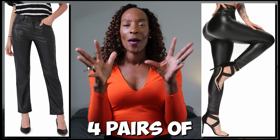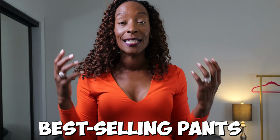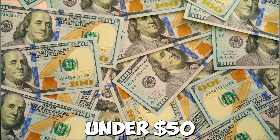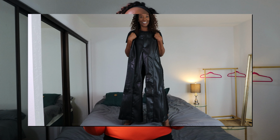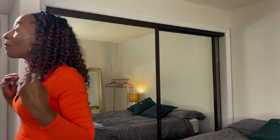Bringing you 4 pairs of faux leather pants from Amazon. These are their best-selling pants and they're all under $50. After last week's review of the Kylie Jenner Kai range, I felt I needed to bring some more faux leather pants into my life because I have fallen back in love with them and I've realised that they're a classic.